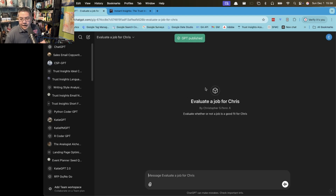We then have this GPT. Again, this can be done in Google Gemini. It's called a Gem, and you can use the Gem Manager in Google Gemini. This can be done in Anthropic Claude. It's called Claude Projects. And you can follow the exact same process for any of those systems. What do you do with this thing, though?